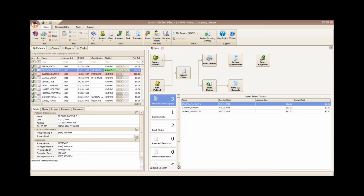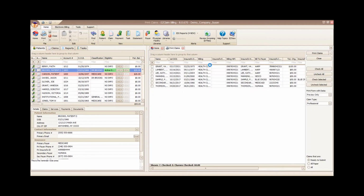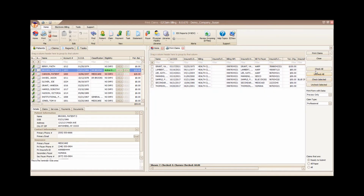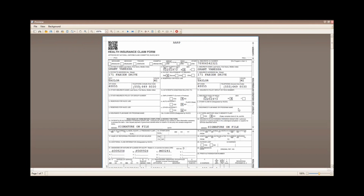Moving on, if you've set your claim method to printing claims, click on the Print Claims tab out here in your flow. And you'll see your batches of claims here. I'm sending them professionally, and if I want to view them on the template in the program, you can do so. I can do one at a time, or I can check them all off and preview those claims. So there's our template in the program.